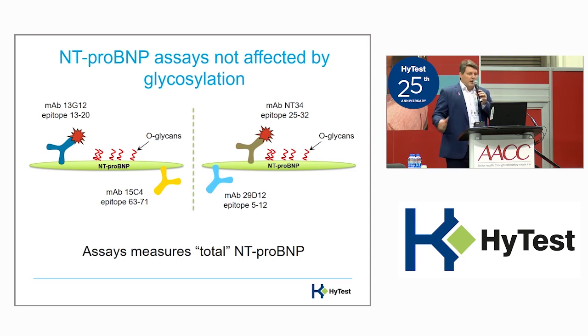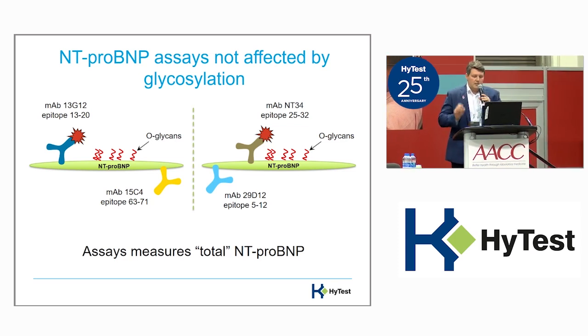If we use another combination of antibodies, for example, to the C-terminal part and N-terminal part of NT-proBNP, with this approach we can detect total NT-proBNP. Also, if both antibodies are specific to the N-terminal part, as schematically presented on this slide, such assays can measure total NT-proBNP and not a subfraction.